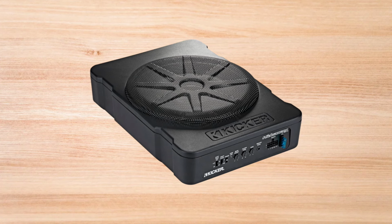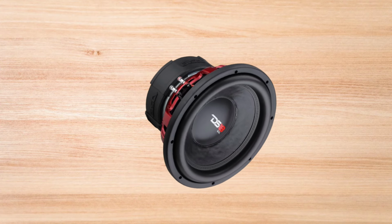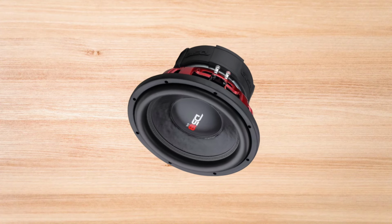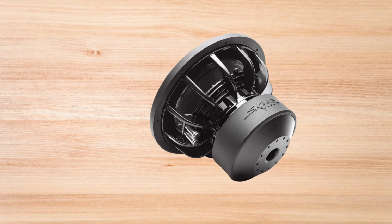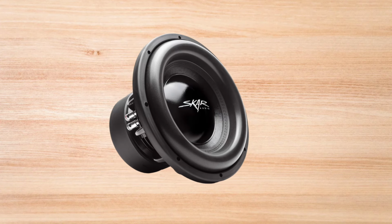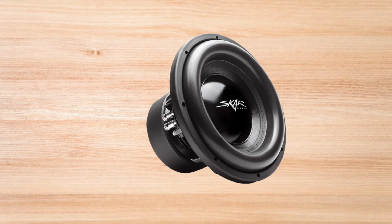Let's start with space considerations. Subwoofers come in various sizes, with the most common ones ranging from 8-inch to 15-inch models. Larger subwoofers generally produce deeper bass but require more space. If you have a compact car, a single, well-designed subwoofer might be sufficient and save space. Conversely, larger vehicles like SUVs can accommodate multiple subwoofers, enhancing the bass experience.